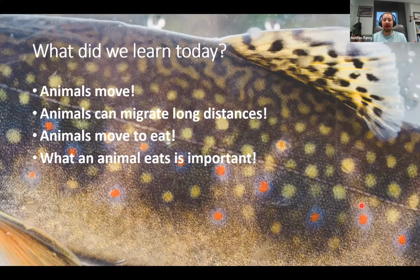So that kind of wraps up. I know we bounced around topics and research projects, but I just wanted to give you an idea of all the different types of critters and systems we work with. But hopefully you learned that animals move and that they can move really long distances when they do this thing called migration, when they go all together at the same place at the same time.